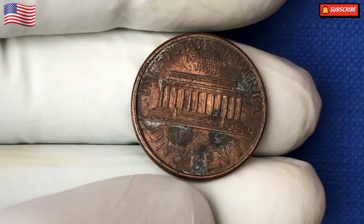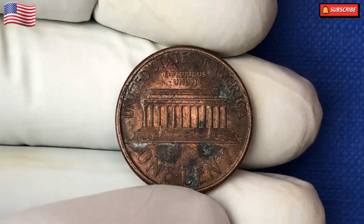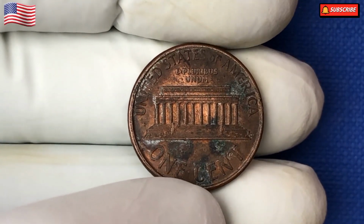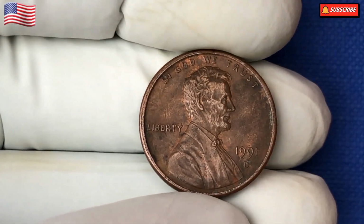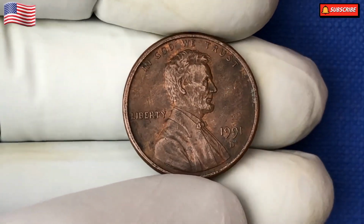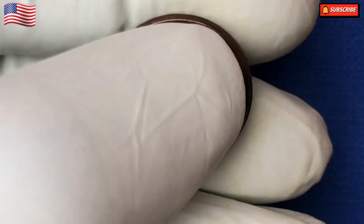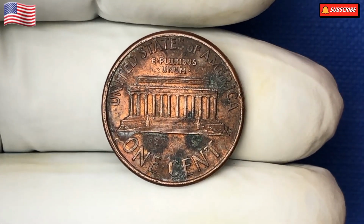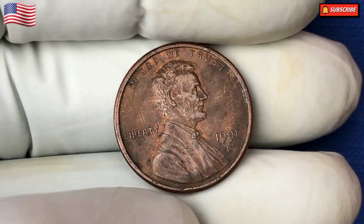Before you rush off to search through your coin collection, remember that the key to finding a valuable penny is paying attention to the details. Carefully examine the inscriptions on the coin to check for any signs of doubling. Look at the overall condition of the coin and consider whether it's been well preserved. If you find a 1991 penny that appears to be in mint condition and shows a noticeable doubling error, make sure to get it appraised by a professional coin dealer or grading service.